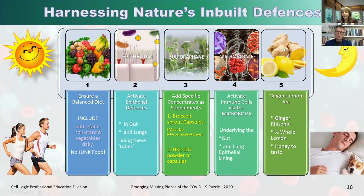Ginger is a very powerful anti-inflammatory compound in its own right. Citrus fruit contain all sorts of molecules, aside from the vitamin C, which I don't think is really the functional point here. The skin on citrus fruits, whether it's lemon, orange, or wherever, contains very valuable polyphenolic molecules which have very beneficial effects throughout the system. So that's a good little home remedy.